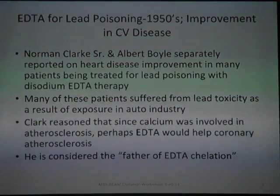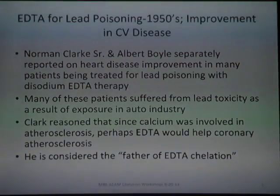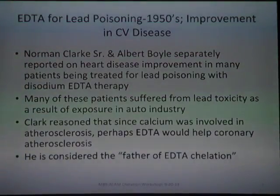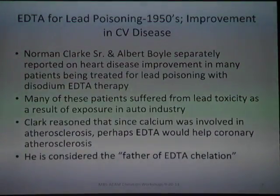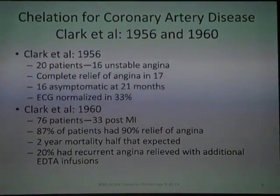Now, starting to use it for human beings for lead disease or lead accumulation occurred with Norman Clark in Detroit. He happened to be a cardiologist, and he noticed that in his cardiology patients who he was treating for lead toxicity, a number of them were showing remarkable improvements in their heart function. So he's the one that started to work on this and published the early information on that. We call him the father of chelation, although some people call Gary Gordon the father of chelation. So there might be two fathers in there.